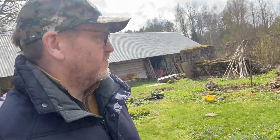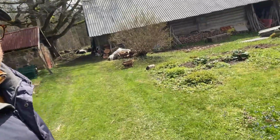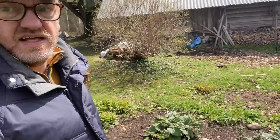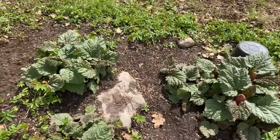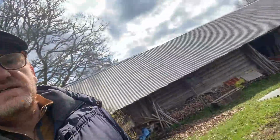This area we're kind of working on a bit. So there was a lot of bean poles here, or hop poles. They've all come down. We don't really know what we can do with this area, but as you know, we've got a lot on our cards anyway. So rhubarb has started to come up down there. So that's nice.